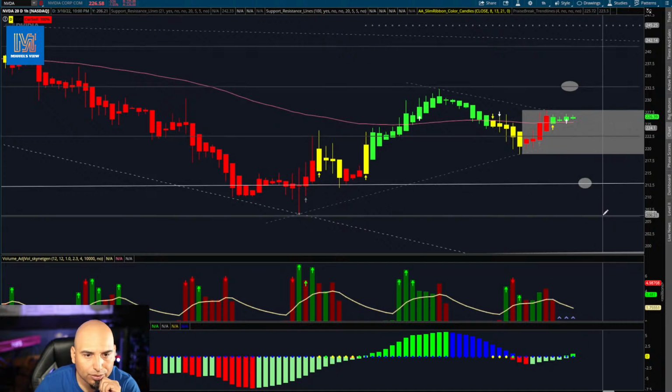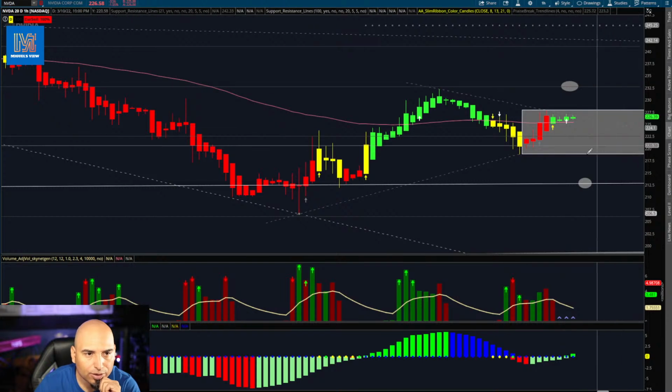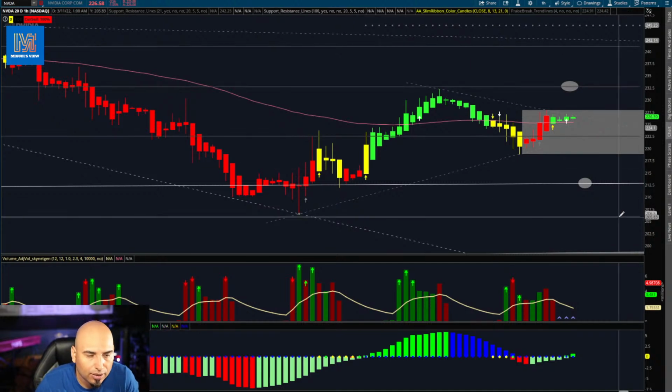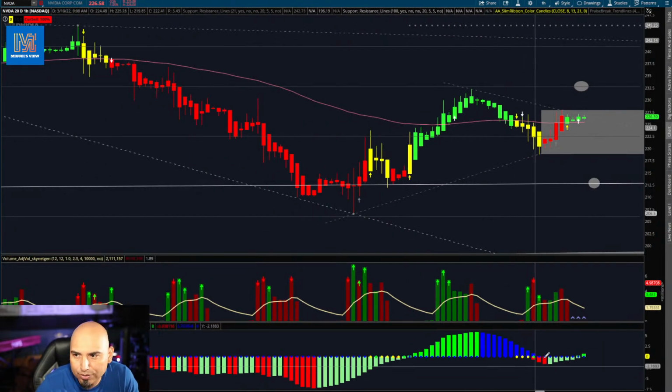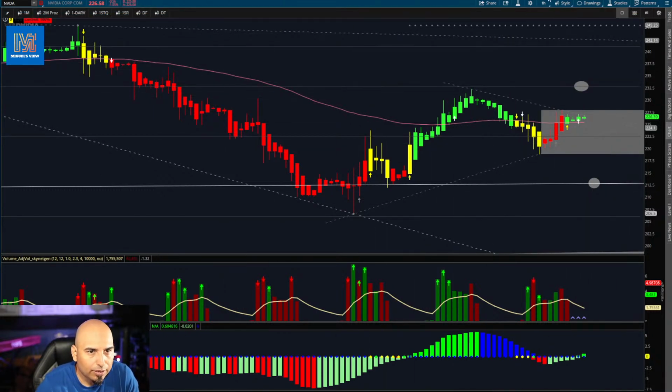All right, so 212.50 and 232.50. Those are going to be first targets. And if we keep going, then our next target should be 240. If we move to the downside, 206. So those are going to be targets for NVIDIA if we break up or down. All right.